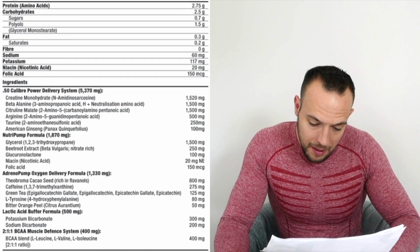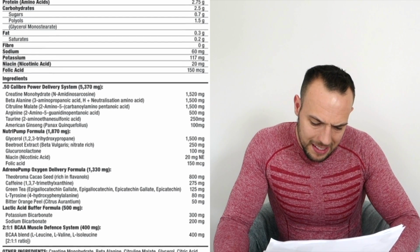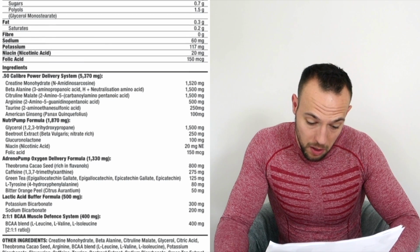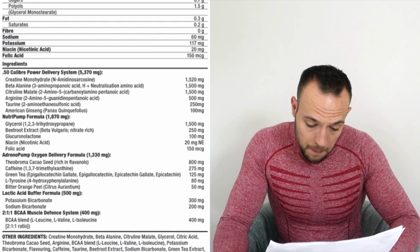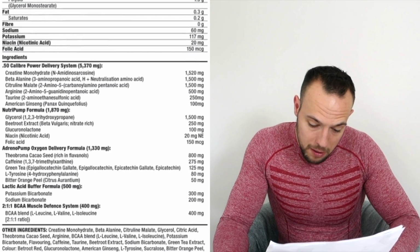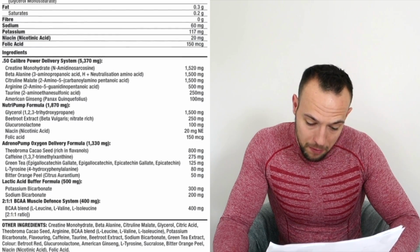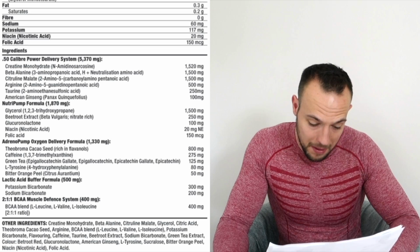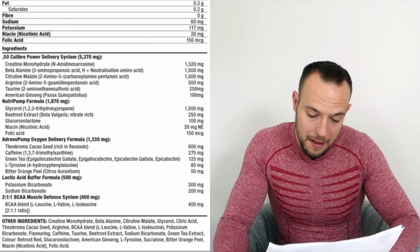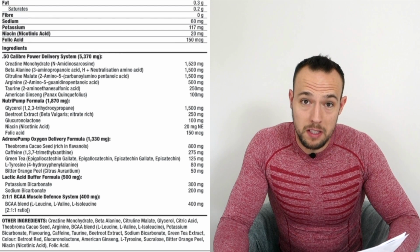Then we have the Adreno Pump Oxygen Delivery Formula. Here we have the KAGED, which basically just helps major organ function. The caffeine, again, which is for focus. The green tea extract, which also helps with fat loss. You also have the tyrosine, which is an amino acid absorber. Bitter orange peel, which again improves appetite and helps weight loss. And then we have the lactic acid buffer. Both the potassium and sodium bicarbonates are great for stopping lactic acid. And then we have a great blend of BCAAs, which obviously helps support muscle and growth.